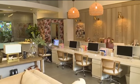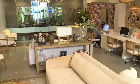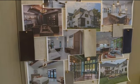We are certified kitchen designers as well, so we will do kitchens, kitchen remodels, whatnot. We also do a lot of furniture and space planning, accessorizing. Pretty much whatever you need, we've got it covered. Everything from a full remodel to even if you just wanted to get some accessories for the fall and maybe a gift for somebody.